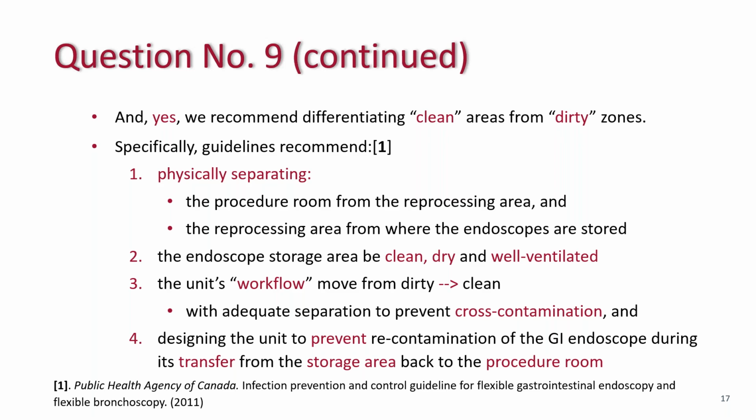And we'd like you to design the unit to prevent recontamination of the GI endoscope, as we're talking about, so that when it's transferred from the storage area back to the procedure room, the endoscope has not been recontaminated with soil and is safe for use.